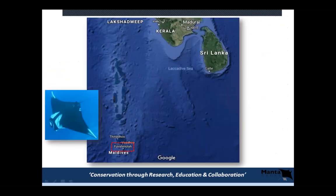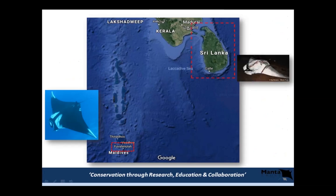So what we have is in the south of the Maldives, an alive population of oceanic mantas passing through Fuvahmulah on a seasonal basis. And over in Sri Lanka, we have a very large Mobula fishery, one of the largest in the world, catching a large number of oceanic mantas every single year. And the question for myself and the Manta Trust team is basically to try and figure out, are these two populations connected? And if so, how much?